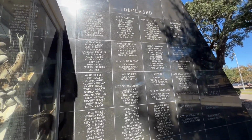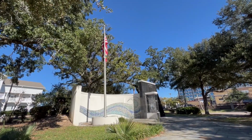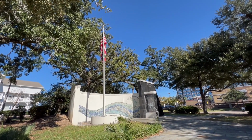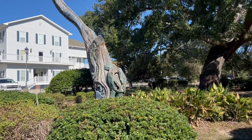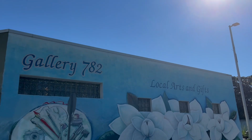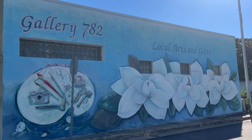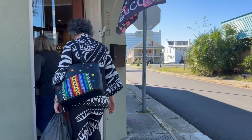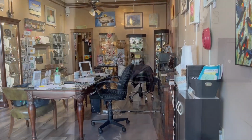A place for reflection and gratitude, the town green is also an oasis for the people of Biloxi and an excellent starting point to take a historic walking tour. We didn't have time this trip to do the walking tour, but we are stopping at a co-op art gallery just a couple blocks away. Housed in the 1950s era Pringle building, Gallery 782 carries the work of 32 Mississippi Gulf Coast juried artists.